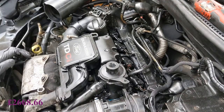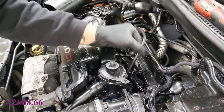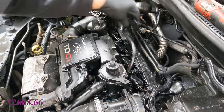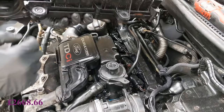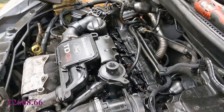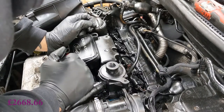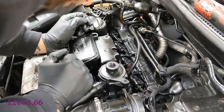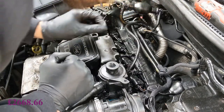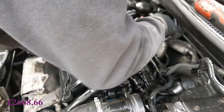Now I have worked on one of these before with a similar sort of leak, and it was one of these plastic pipes that had run through on the bottom of the airbox. That wasn't actually leaking diesel, but if you left it overnight, it struggled to start. And yeah, we found a split in one of these plastic pipes. So I'm going to start it up.